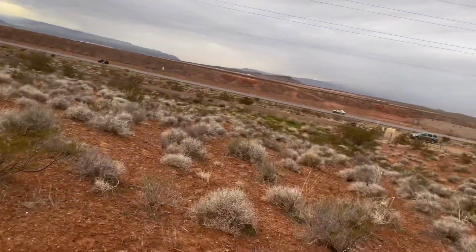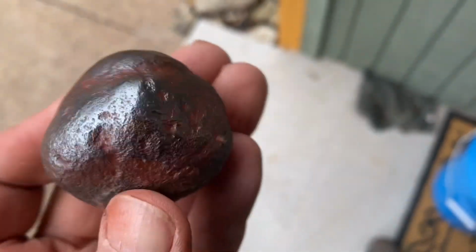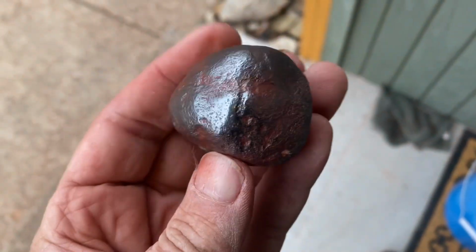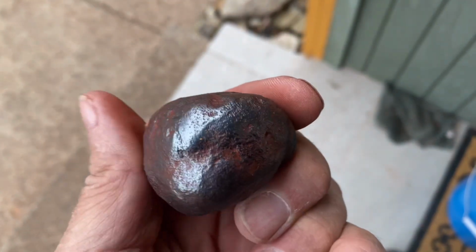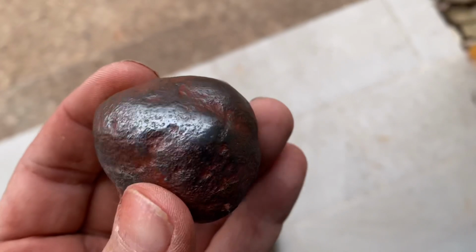I got plenty of stuff. I just wanted to see if it was really hematite. I'm guessing it was hematite, but it is. Anyway, you can see it's actually getting a pretty good shine on there.